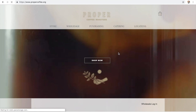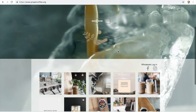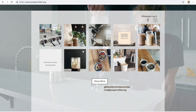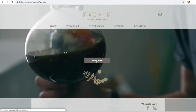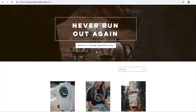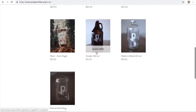Time to check out the website. Looking at the website, I really like how the homepage looks. I like how they have the Shop Now button and the pictures are very aesthetically pleasing. I think that their products are pretty fairly priced and they do have good selection.